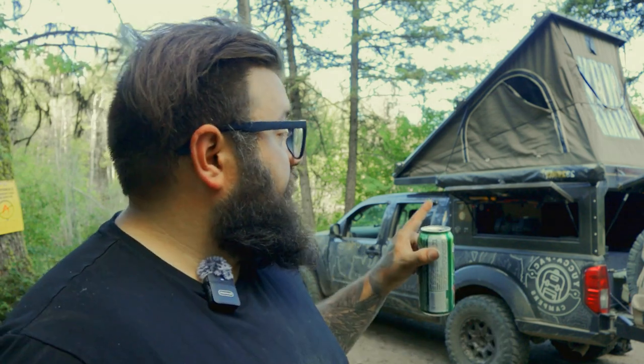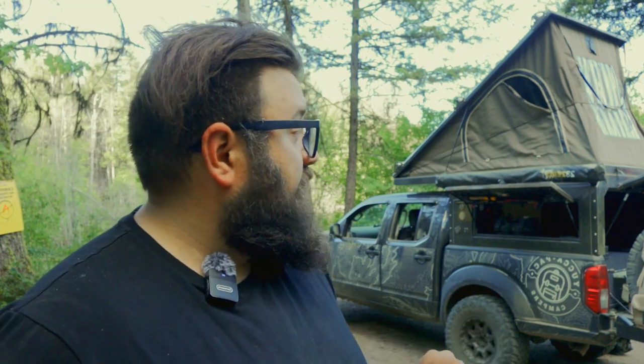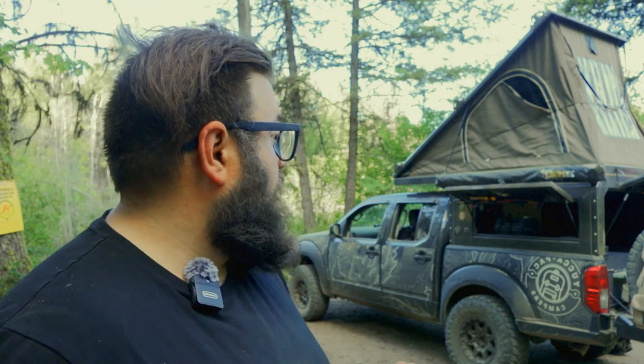If we don't catch a fish tonight, we are going to eat our steaks. We brought some ribeye steaks from home and some potatoes. So we're going to have a nice hearty steak dinner tonight if we don't catch a fish. And then crash pretty early, wake up, do a little bit of fishing, and away we go. So let's go fishing.